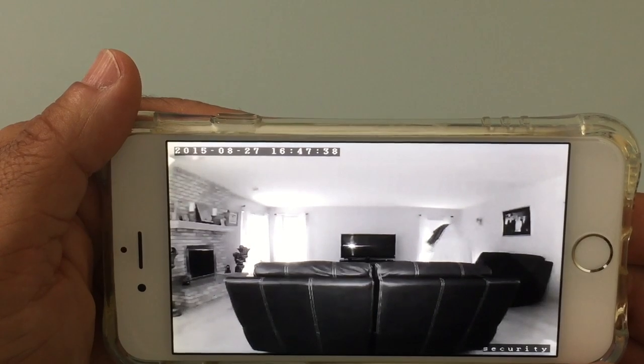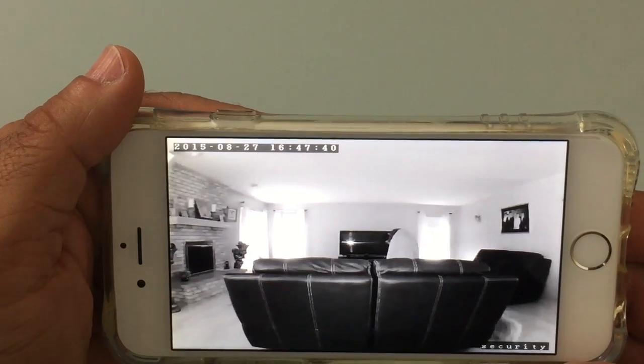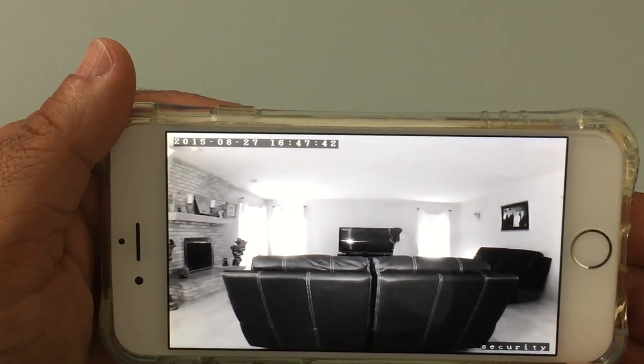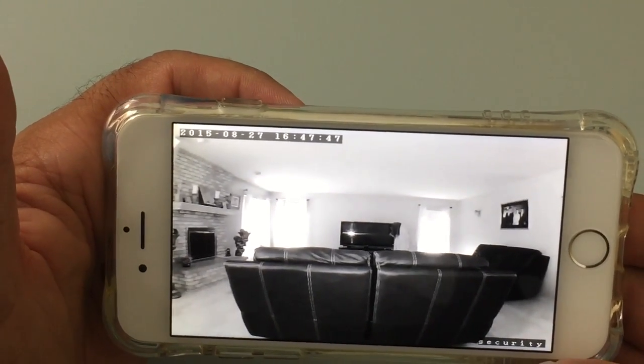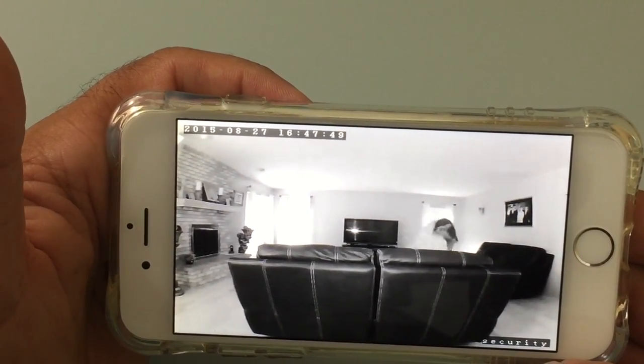So notice, as soon as the phantom robber came into frame, the alarm went off. They tried to take the television, and now they have to run away because I am coming downstairs to get them from messing with my TV.